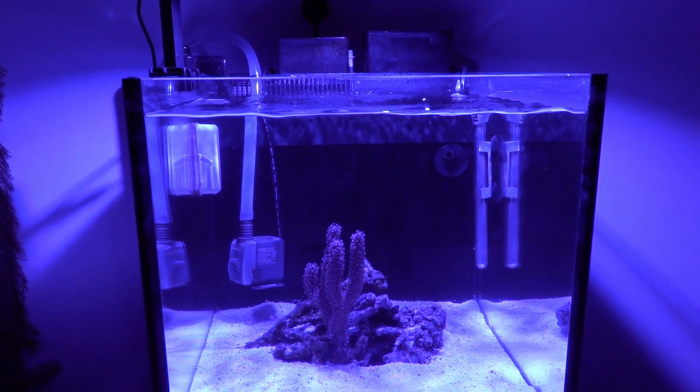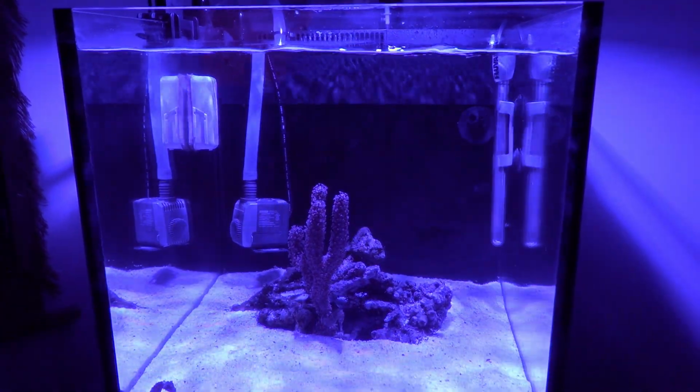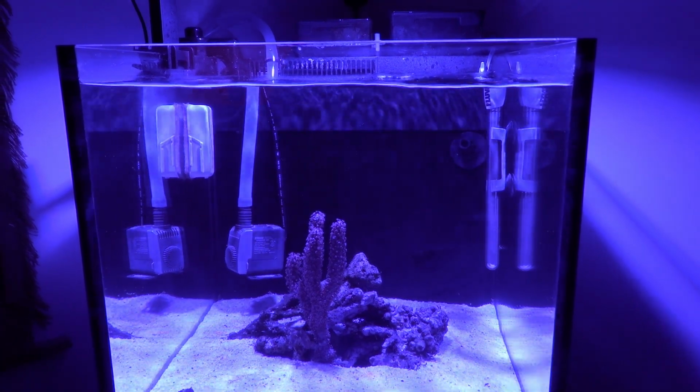So yeah, I haven't had to use that heater for a couple of weeks now, so it seems to be maintaining its own. Might be different in the winter when everything cools down, but that's fine. I'll just turn it back on and let it do its own thing.